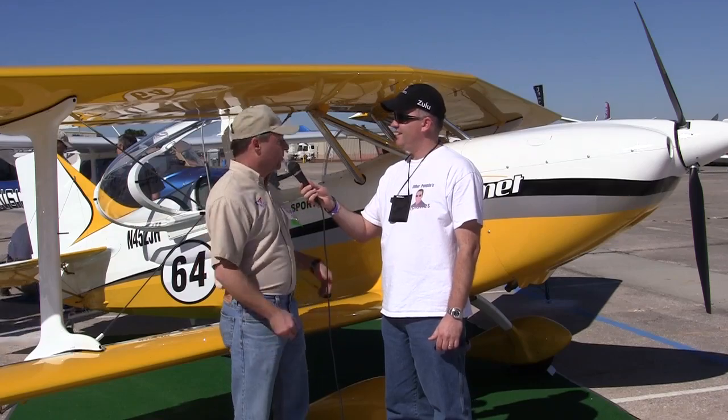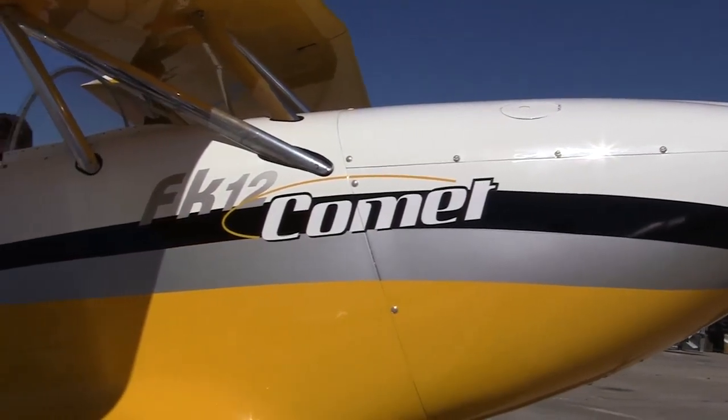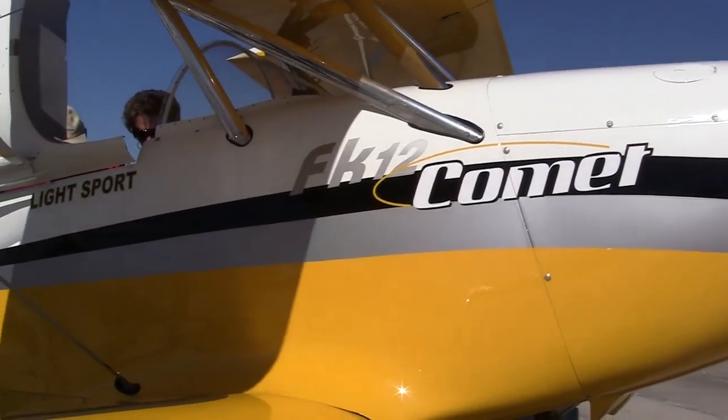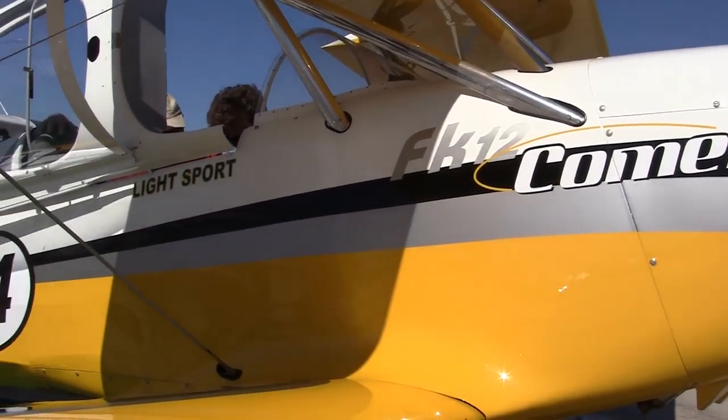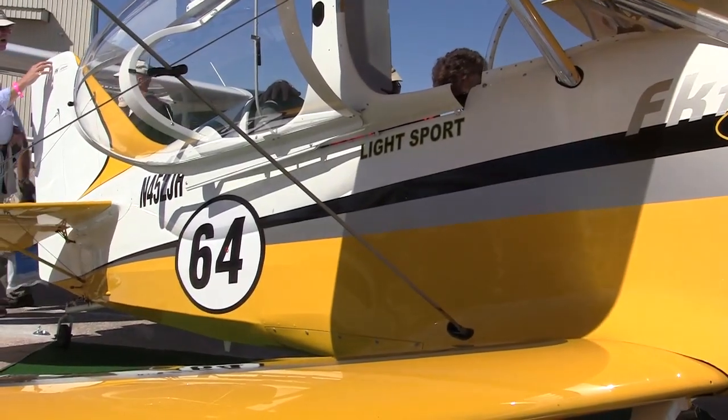What's it like? Oh, it's super responsive. It's actually a pretty easy airplane to fly. It's not like a Pitts at all as far as difficulty. It lands a whole lot slower. If you wheel land it, you put it on at about 45 knots. If you three-point it with the full-span flaperons, it lands at about 35 knots. So it's a relatively easy airplane to fly. It's not like a Cub or anything like that, but it's still pretty easy to fly.